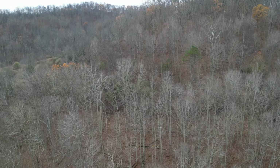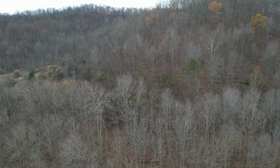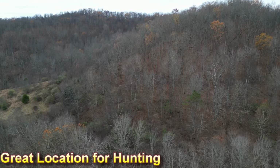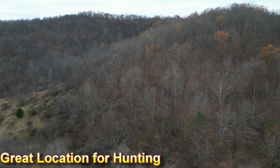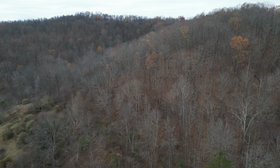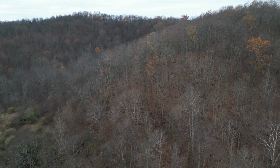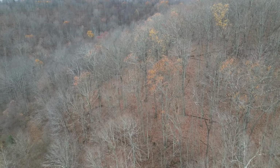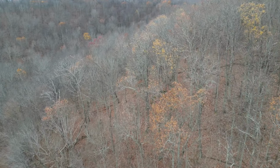You've got a nice stream that goes through this piece of property, which leads down to the Charles Fork Lake. The Charles Fork Lake is about 100 acres or so of water, and they have a couple thousand acres of land that belongs to the city of Spencer, and you can hunt that piece of property. So you've got a couple thousand acres of additional hunting land.